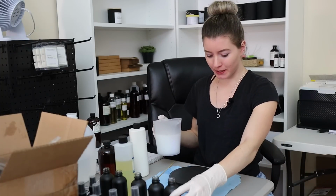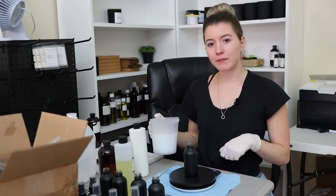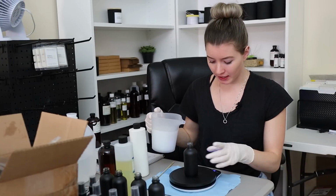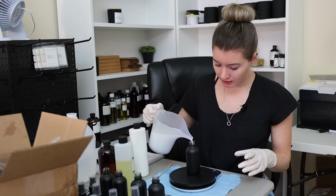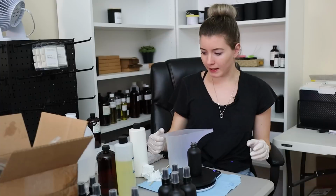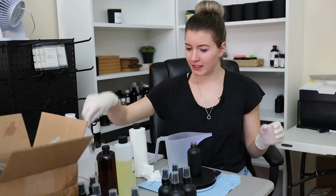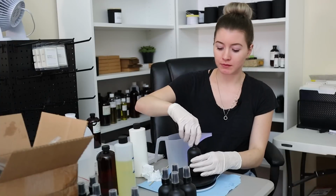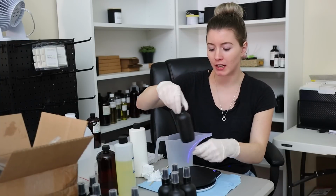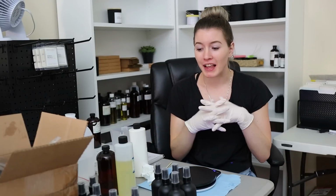All right, last one's to pour. This is way faster than making 15 candles, I must say. Okay, we are all done. This was actually very enjoyable. And look at that, I made 15, well, 14, because that one I spilled way too much. I spilled a little bit on this one too, but that was really enjoyable.